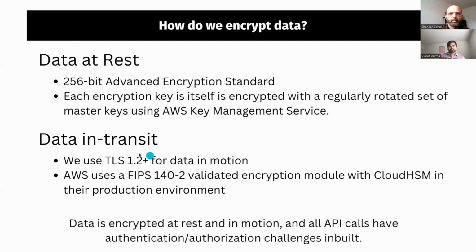And for in transit, as we discussed, we use TLS 1.2 plus for data in motion. As we are fully hosted on AWS cloud, on the data center side, our cloud provider uses one of the best FIPS 140-2 validated encryption methodologies on the server side, right?